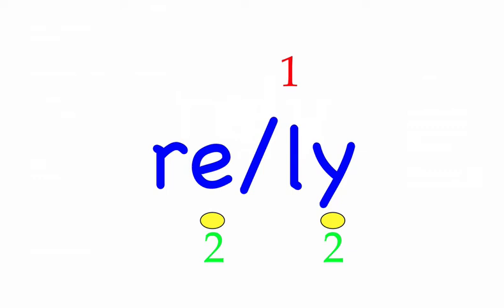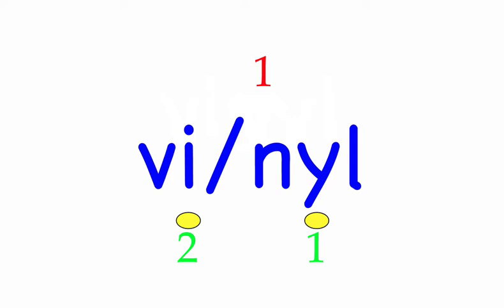Vinyl. I have old vinyl albums. Vinyl. Vi, 2 sounds. V, I. Nil, 3 sounds. N, I, ul. Vinyl. Mark the word. Here, in the second syllable, Y is followed by a consonant. Vowel group 1 is in effect. Y is representing the short I sound.